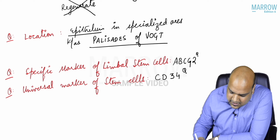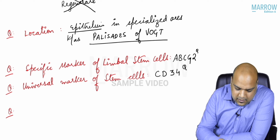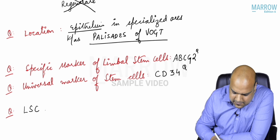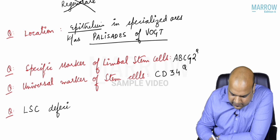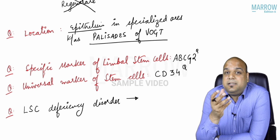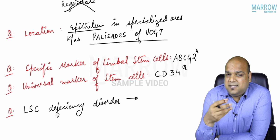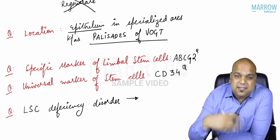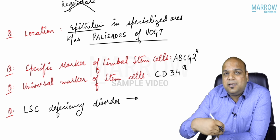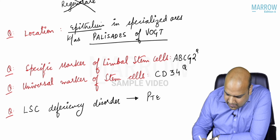Now, one last important question which I think may be asked on limbus to you is, can you tell me a limbal stem cell deficiency disorder? If there is deficiency of limbal stem cells, what kind of pathology can it lead to? It is a very common name. It is something which you have all read, all of you have answered daily in your vivas, but you don't know this concept. You don't know this fact, I will rather say. The answer is, yes, I know you may be slightly amazed at hearing the answer.